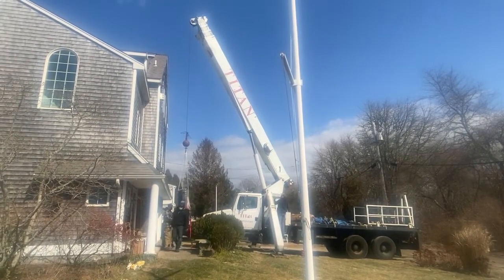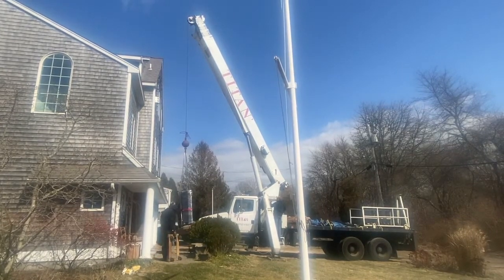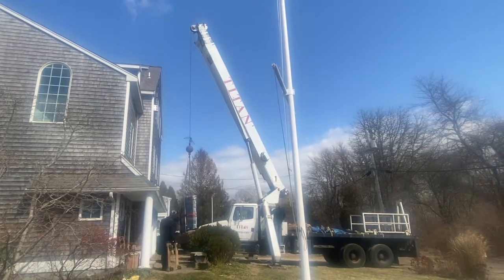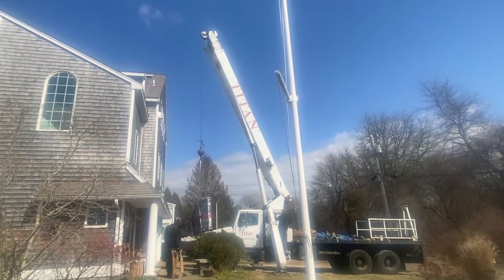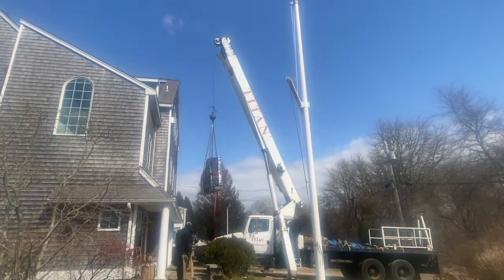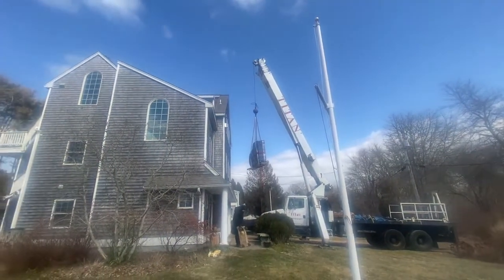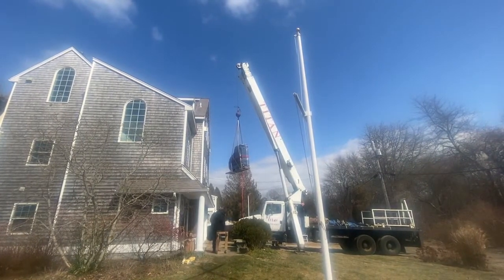Okay, so the piano, baby grand piano, is being boomed, craned, whatever, from my garage over the top of the house to the back there, the back deck, porch, whatever.